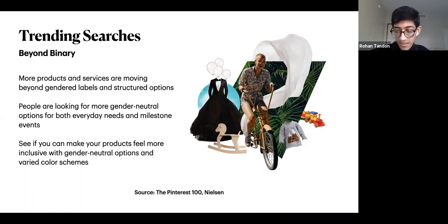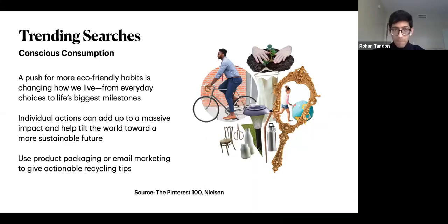See if you can make your products feel more inclusive with gender neutral options and using a variety of color schemes. Next is conscious consumption. There's a shift towards more conscious consumption because people are reevaluating their consumption impacts. And for many people, this might mean that there are fewer and more sustainable options that they can opt in for. And they expect businesses to do their part.